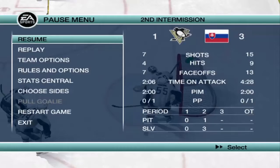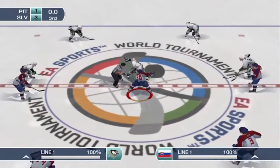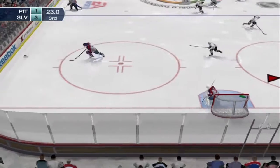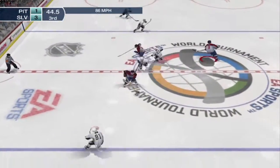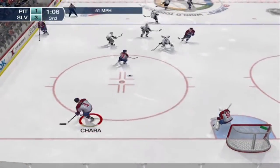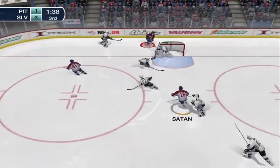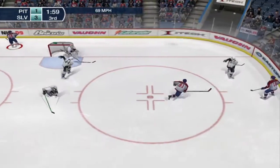Getting ready for the face-off. Penguins have won another faceoff. He's only got one to beat. Here he is, and on goal, fearlessly blocked. Corralled by Slovakia. Here comes Miro Chatan to Chara. Here comes Dimitra. Right in front. Quick shot.